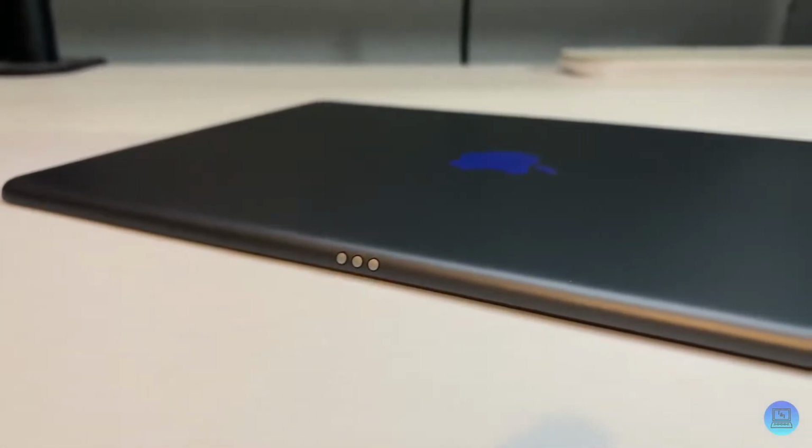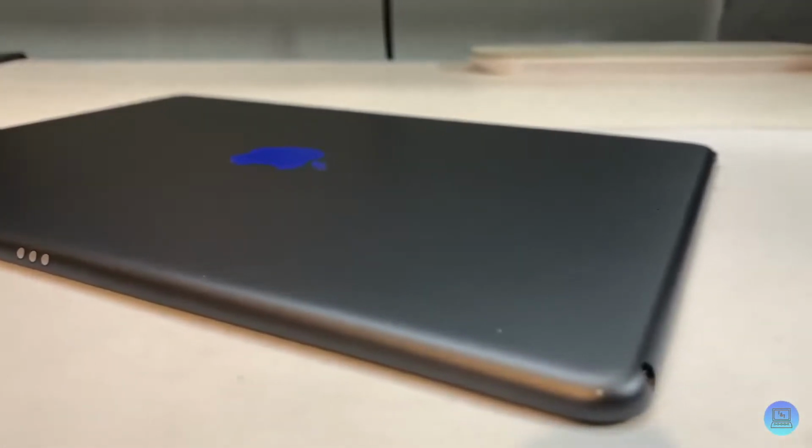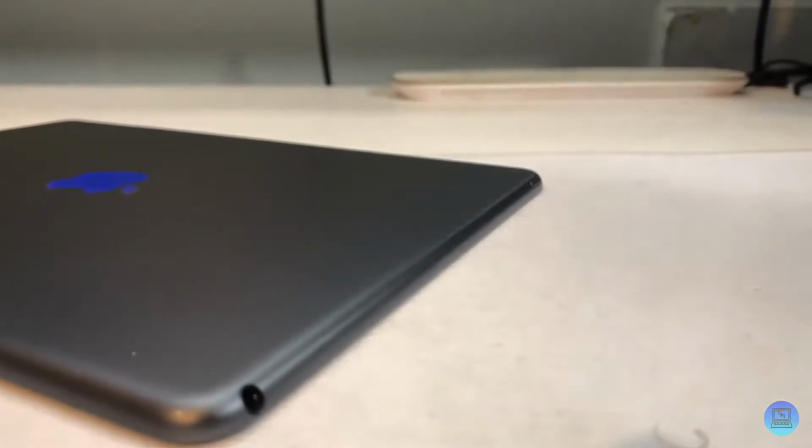You got your smart connector, first gen smart connector on the side, power button on the top. Still got a headphone jack if you're into that. Dual speakers on the bottom. Again, there's none on the top. Got your lightning port. And then on the right side, you got volume up and down.